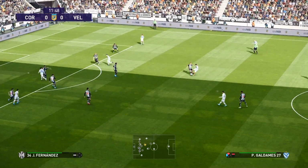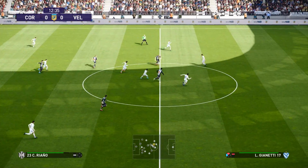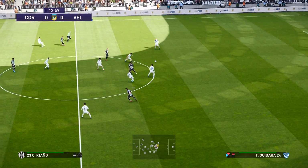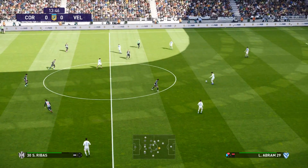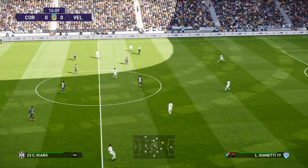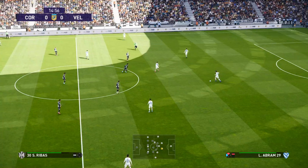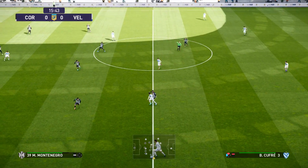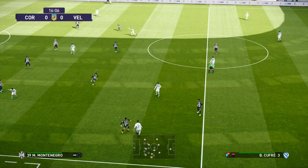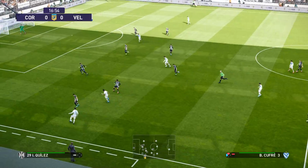Clever movement up front. Yeah, they're playing with a false nine, and no one's really holding a fixed position up there. How does that work? Well, I think it's an attempt to just confuse this defence with constant interchange and different movement. So it is still 0-0.